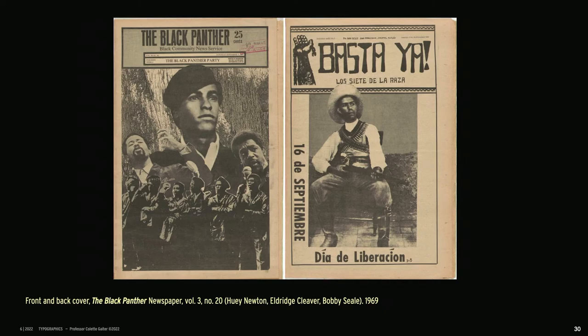Los Siete de la Raza, the seven of the Hispanic community, was the label given to seven young Latinos from the Mission District of San Francisco who were involved in a 1969 altercation with police that left one officer dead. The incident and subsequent trial became a cause célèbre of the Latin American community and the New Left. All seven were acquitted, similar to Bobby Seale's ordeal with the Chicago Seven and Huey Newton's fight for justice.